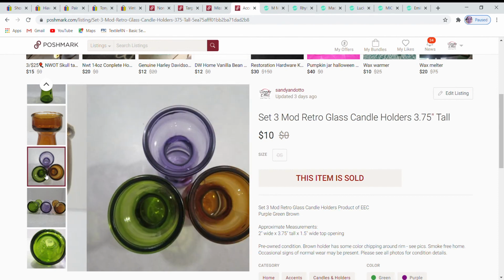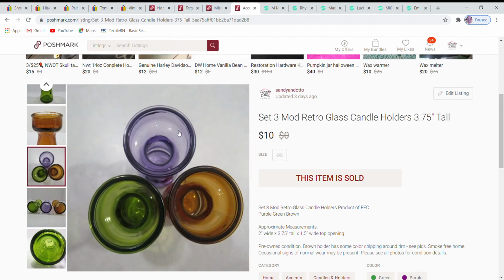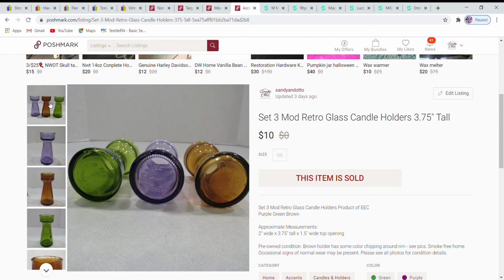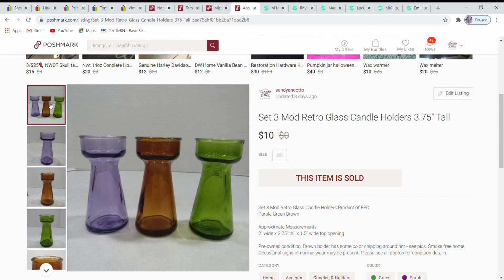But here they are together from the top, and you can see here, this is the perfect size for a tea light candle. It would fit just in there lovely, but the bottom is also open. So you could fill it with water and use it as a little vase. So lots of applications for this, but great colors, great design on these. Couldn't pass them up, and they did sell for $10.